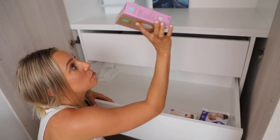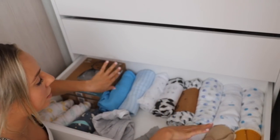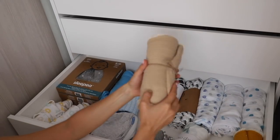Some nipple pads because apparently I'm gonna be leaking milk everywhere. Let's just move you down a little bit. This one is my favorite drawer. So it's all his muslin wraps to be swaddled in. And then we've got these cute swaddles.